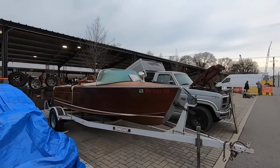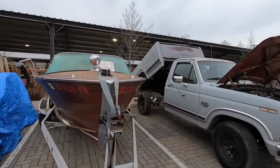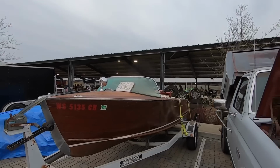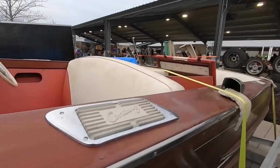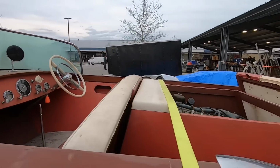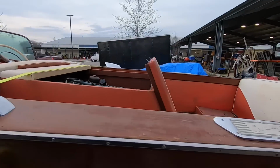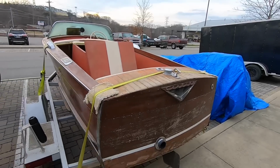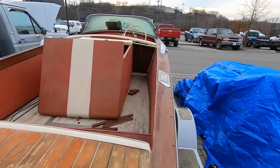One thing I love about swap meets is you can always find weird and oddball stuff, like this old wooden boat right here. This would be an interesting project. Looks like it's mostly all there, including the Chrysler 6-cylinder engine. Wouldn't that look cool being towed behind a vintage car truck?